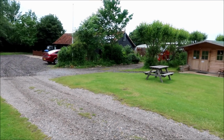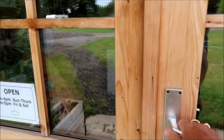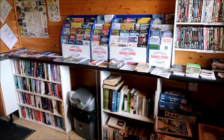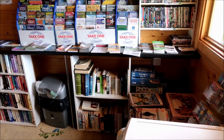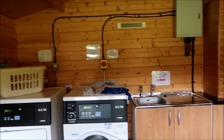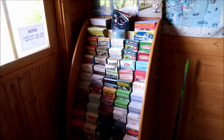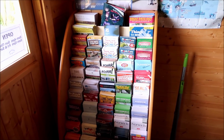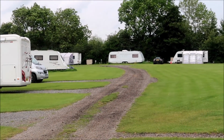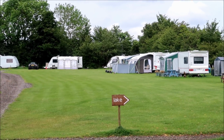There's an information hut which also has laundry equipment in, as you can see inside, with a book exchange, and notice there's lots of jigsaw puzzles, maps of the local area, and washing and laundry, again information, and local leaflets for various businesses and places to visit around the Suffolk area. This is another field where there's camping, and we've just come through from where it says lake just there.